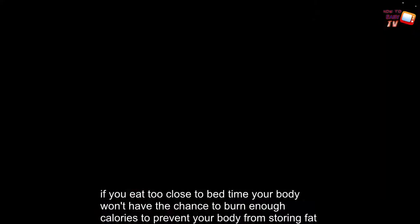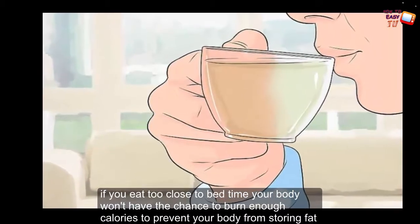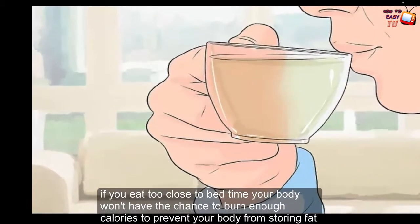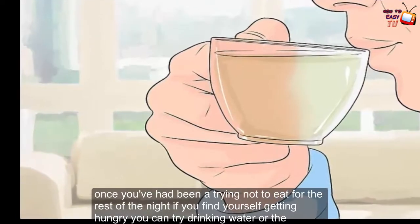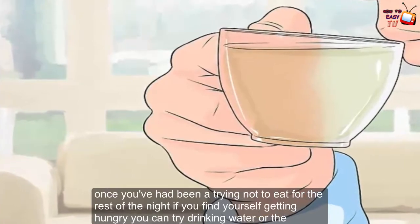Don't eat after dinner. If you eat too close to bedtime, your body won't have the chance to burn enough calories to prevent your body from storing fat. Once you've had dinner, try not to eat for the rest of the night. If you find yourself getting hungry, you can try drinking water or tea.